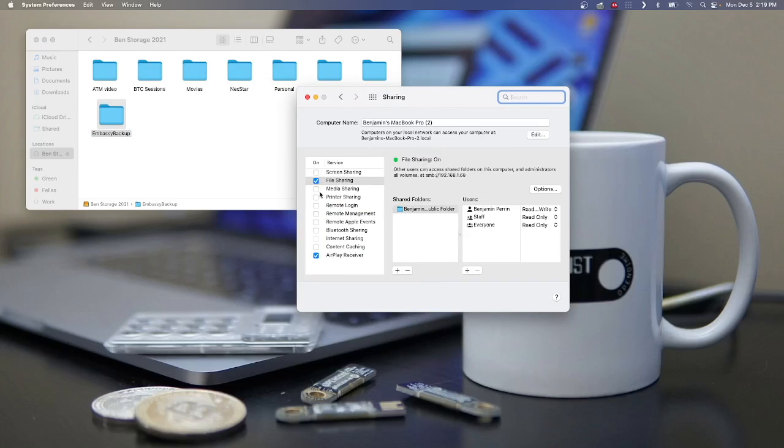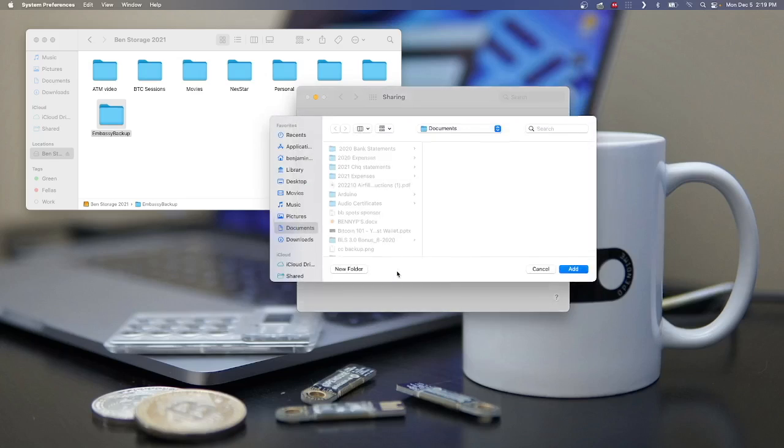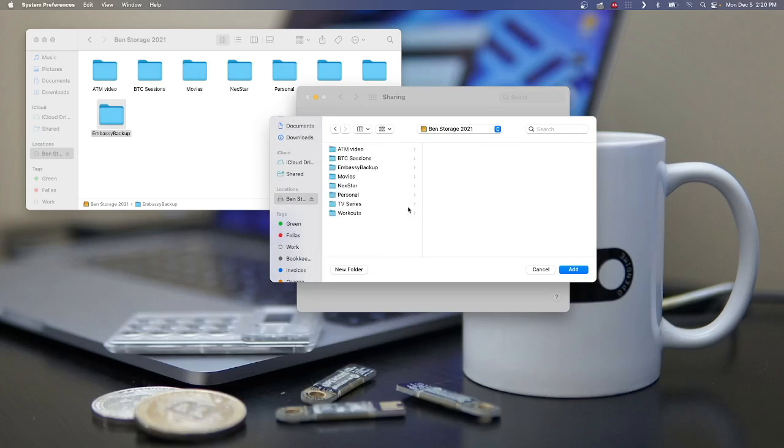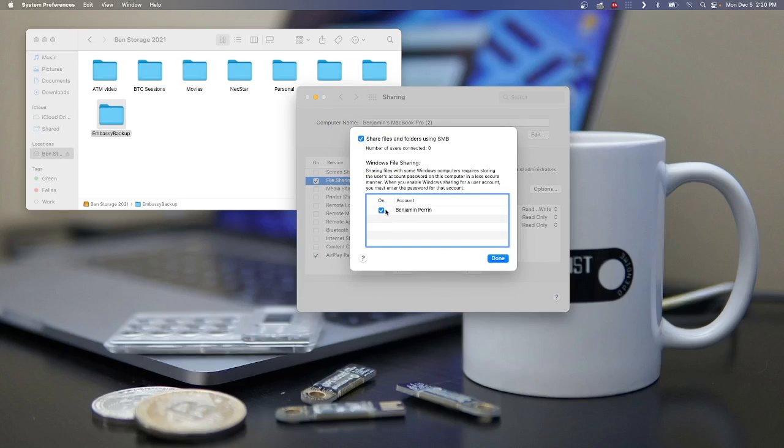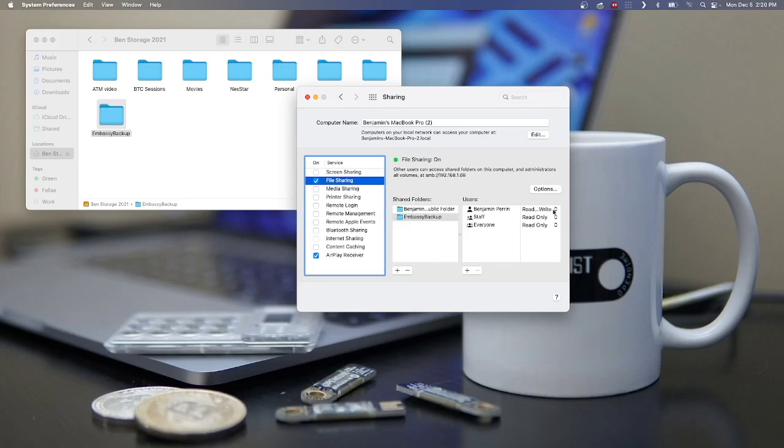In terms of sharing, you need to make sure that file sharing is ticked off. So it says file sharing on. And then you're going to choose the folder you just created. So you're going to hit plus. You're going to look for that in the location it was last created. So there's Embassy Backup right there. I'm going to hit add. And that is pretty much it. Now, one thing, you may need to click on options and check off the account number here and hit done. So I'm just going to leave that as is, and everything should be all good.